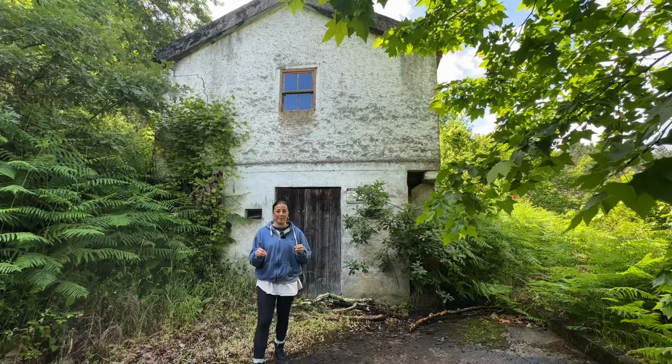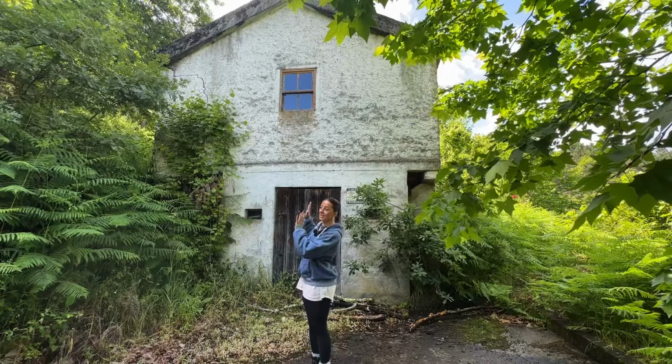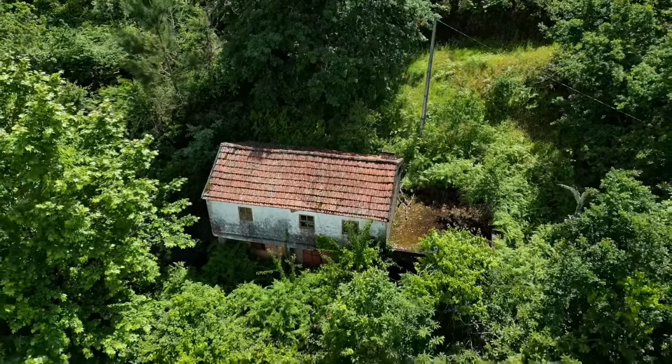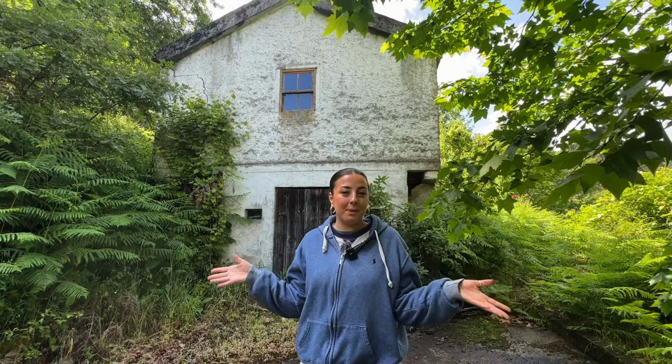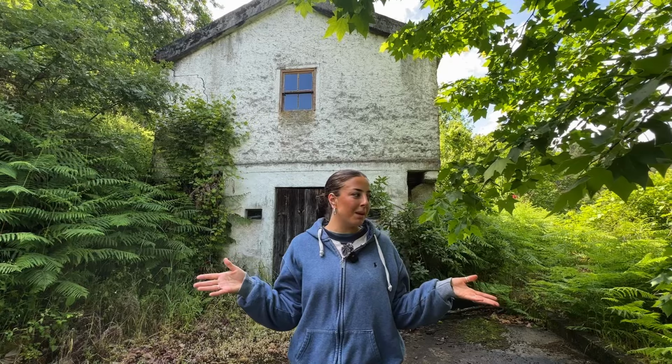I've just signed the papers on this property, which includes this abandoned house, 10,000 square meters of land and a ruin. So this is going to be my life. This is going to be my new project for the summer and probably for the next 1 to 2 years. Okay, so let me give you a tour.